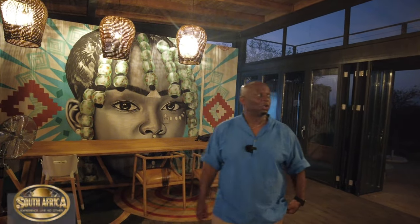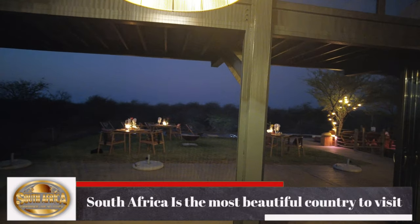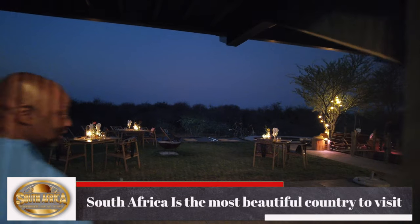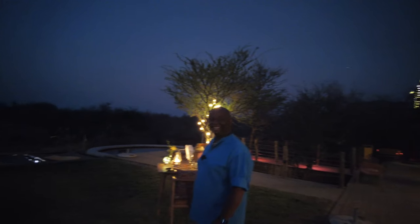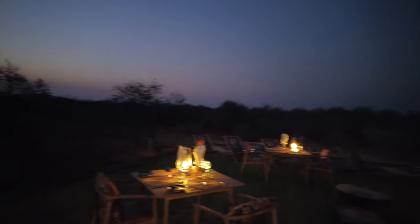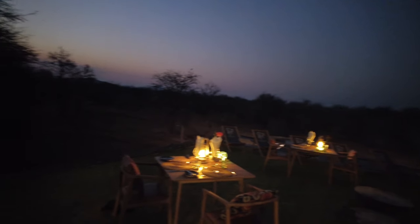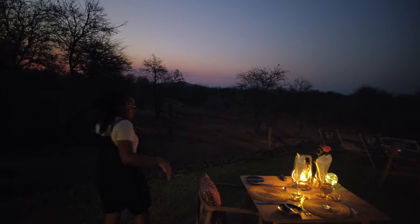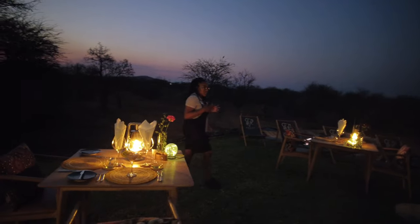This is something else. Keep in mind that out there it's nothing but animals, wildlife, but we're safe and we're okay. So this is what it looks like. What do you think? This is something else. I'm impressed. Something about the African night sky. If you look over there, you can see a little bit of pink off in the distance. We picked our table, and I like the fact that it's open. You can hear the sights and sounds of the animals floating around.